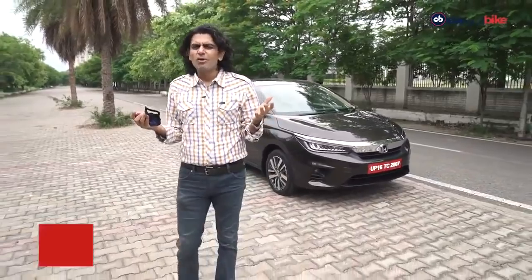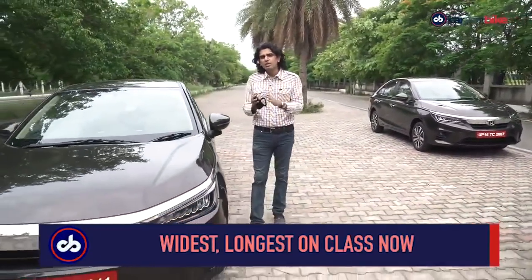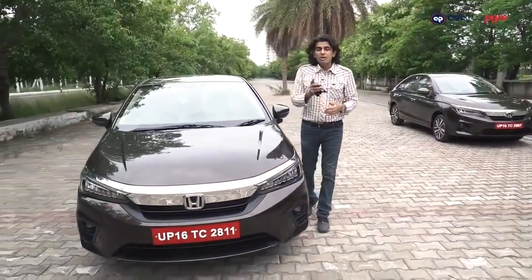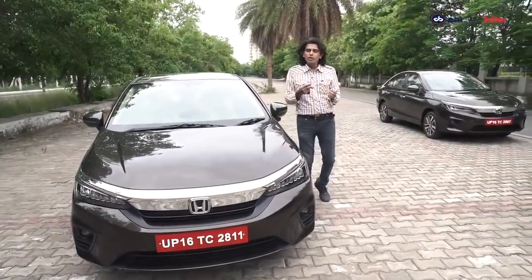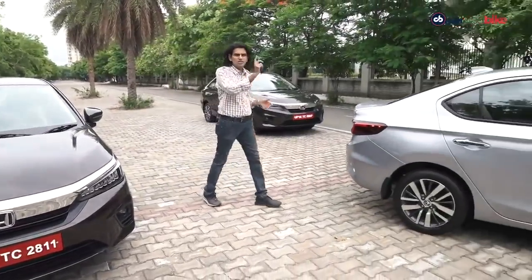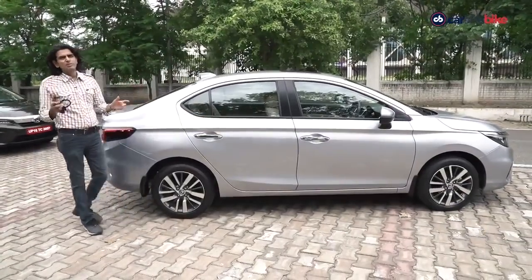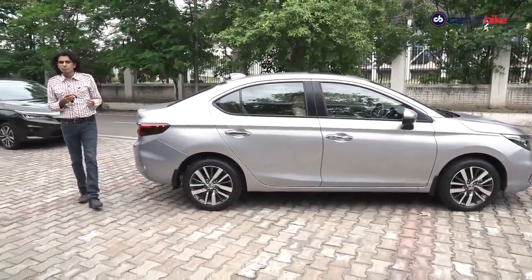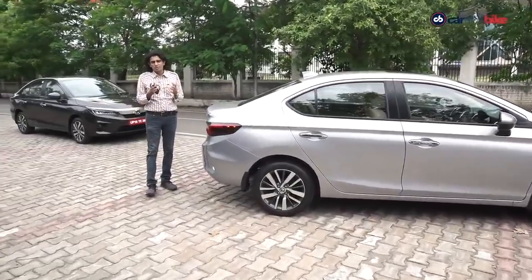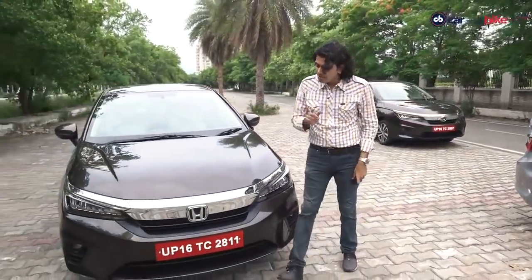So, speaking of the last car, this one is 53 millimeters wider and 109 millimeters longer than that. Honda says it makes it the widest and longest in the segment now. So you'd think that also means it's the roomiest. I'll get to the cabin later, but the wheelbase inexplicably remains unchanged between the two. Now you've got a new platform, you could have done something about that. We'll talk about that later. Maybe it wasn't required.